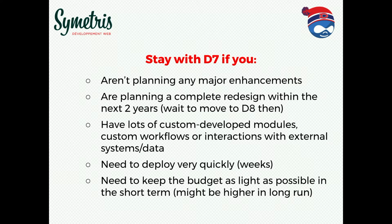If you need to deploy very quickly, like in a matter of days or weeks, we need to get this thing online, then stay with your Drupal 7 setup. And if you need to keep the budget as light as possible in the short term, and let's say you're in an organization where you have to ask for a budget, and then the budget is going to be allocated in the next financial year, and so on, well, then you better stay with your D7 and wait till that larger budget envelope is unlocked to move over to D8, sorry.